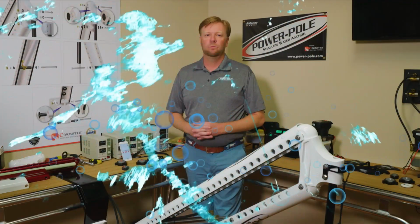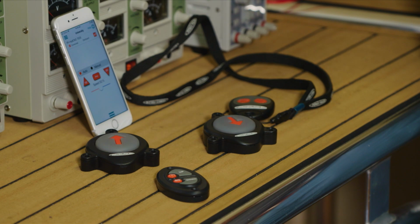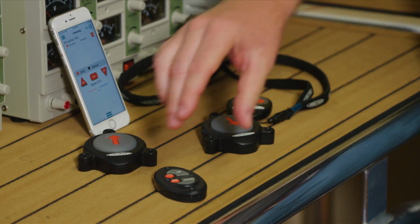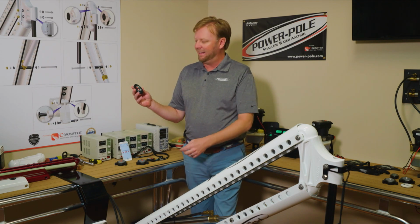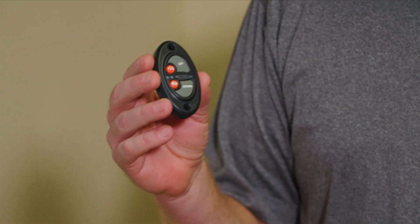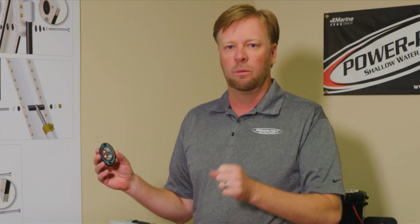Today's Power Pole tip, we're talking wireless remote controls. The Power Pole comes out of the box with 2 remote controls, a wireless key fob and a wireless dash switch. This dash switch is very smart. It has the ability to operate both power poles. If you have duals, you can operate your left one or your right one or both together.